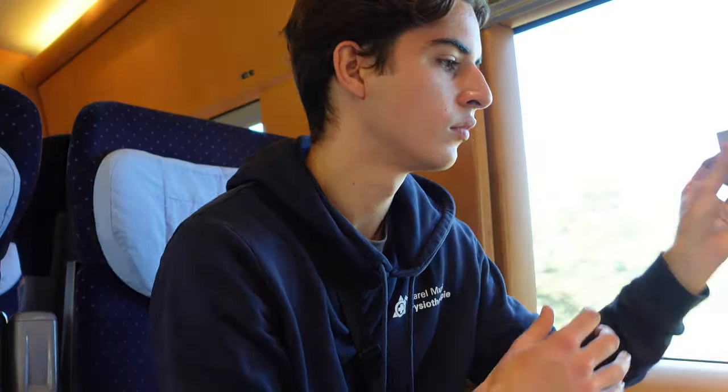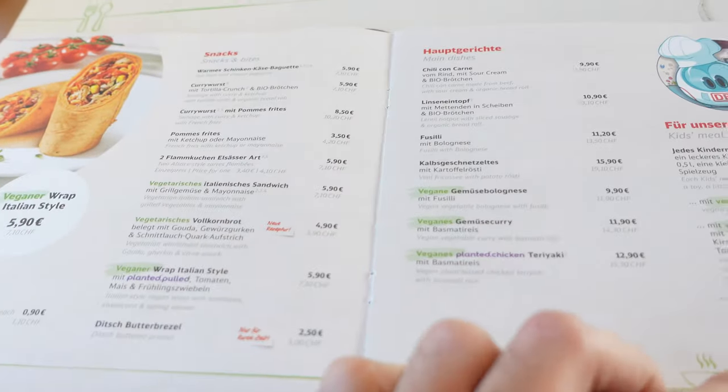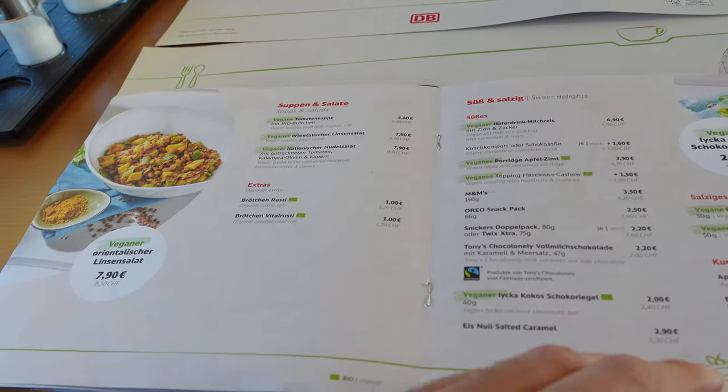This food cart is great. I love both the standing area and the seating area. It's great to know that you have other places to eat apart from your own chair. Here's the menu. Now, my German is not amazing, so I'm just pretending to be able to understand what it's saying. Well, low-key it's similar to Dutch, so I do understand some things.